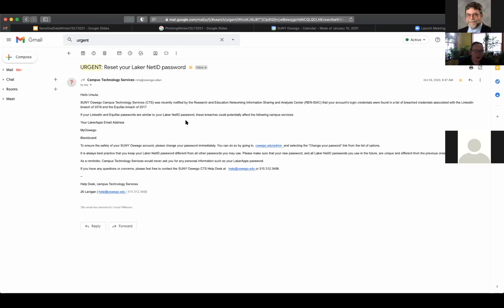So they're saying we need to change our password. Please change your password immediately. Yikes. You can do so, and they're being helpful. Here's the link. All right, what do we have here? oswego.edu/admin. That seems somewhat familiar. I see this hover context menu has popped up with the gray background and the white text. It says HTTP. That doesn't sound right, but oswego.edu/admin. That's the same thing that's being displayed here.